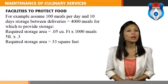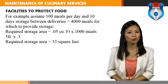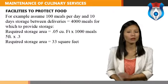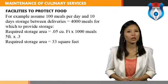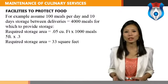For example, assume 100 meals per day and 10-day storage between deliveries, which is equal to 1,000 meals for which to provide storage. Required storage area is equal to 0.05 cu ft times 1,000 meals times 5 feet divided by 0.3. Required storage area is equal to 33 square feet. Clearance between the shelves should be at least 12 inches to 18 inches.